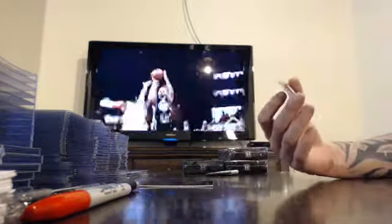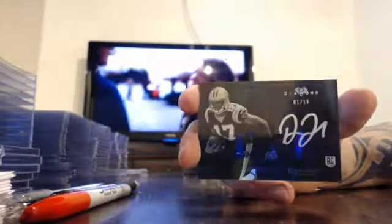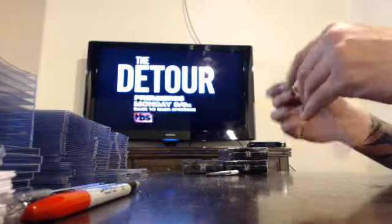Got a single color, number to 150, another one I don't know why, Josh Robinson. Kenny Bell, Josh Robinson, no idea. Single color to 150, Josh Robinson. And you've got rookie number to 10, Devin Funchess, Carolina. Number to 10, Devin Funchess.